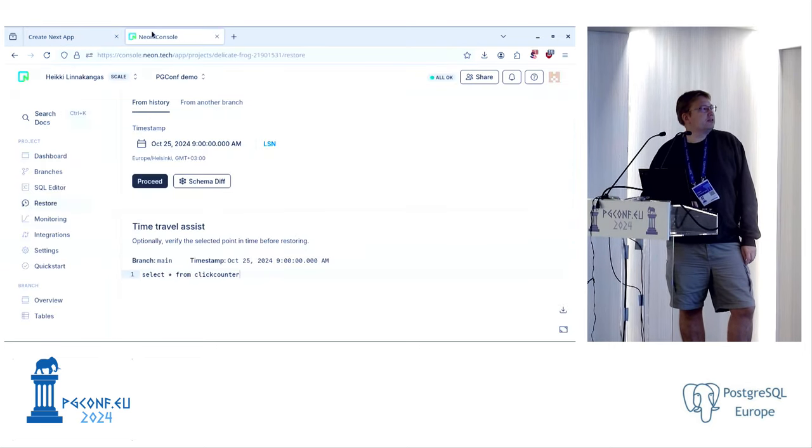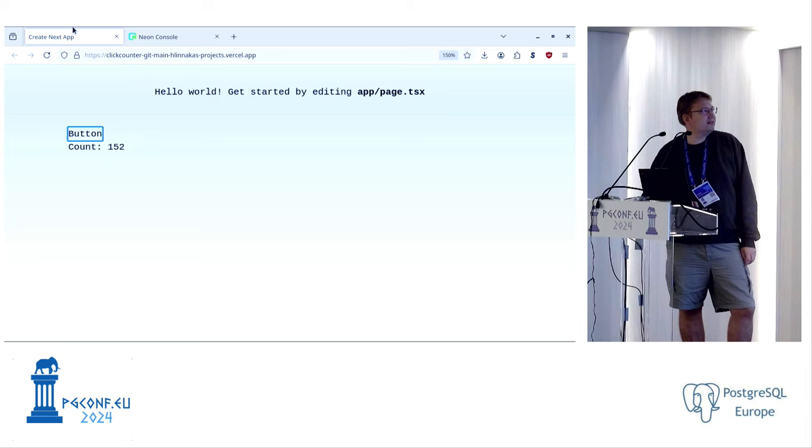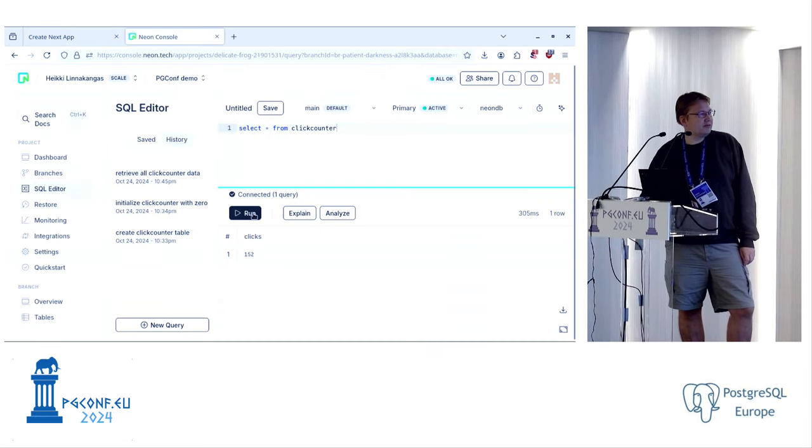And if you go to the Neon console, to the SQL editor, this is the database. You can see that you have the same value here, 152. I think that matches. Yeah, there you go. So this is the database that this counter is connected to.